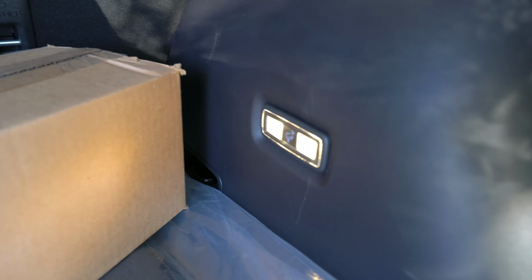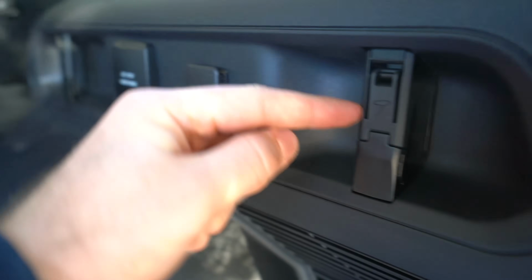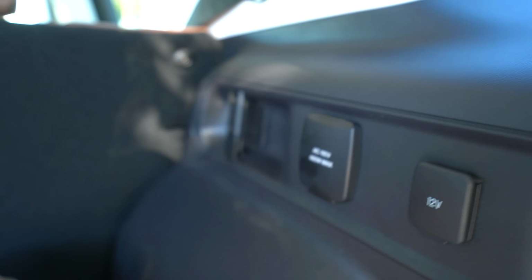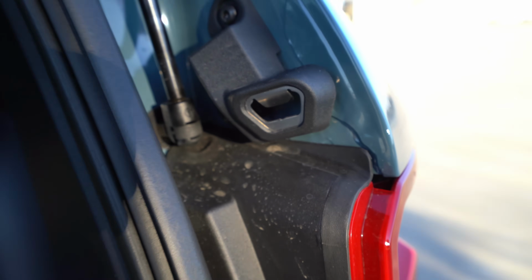First of all, you've got a light. The Badlands trim also gives us this 3-prong outlet, got a 12-volt power outlet, and these are actually like little plastic carabiners that you can use to hook something down. You also get real tie downs, like a metal anchored tie down on each side as well. One more thing, a bottle opener built in on this Bronco.